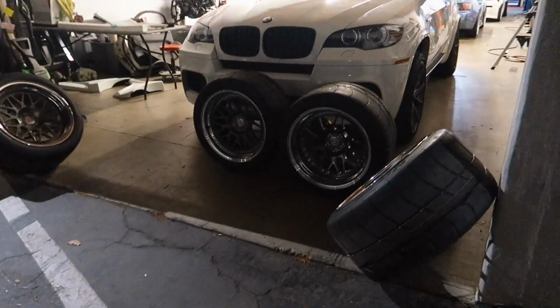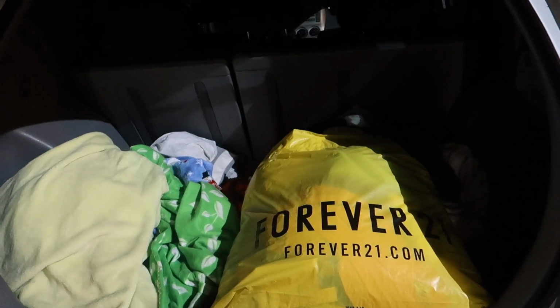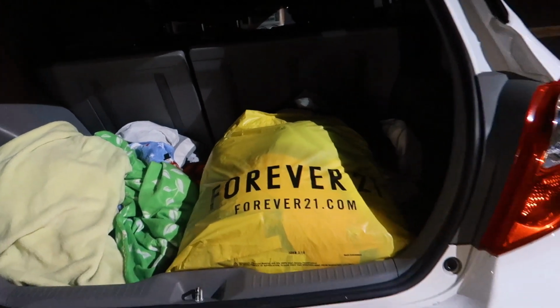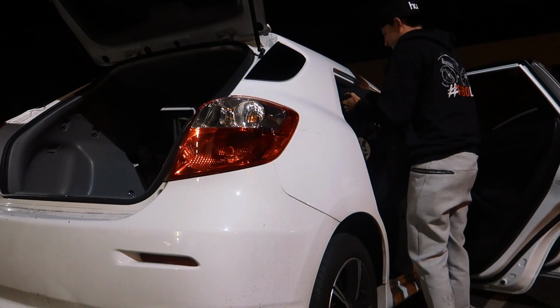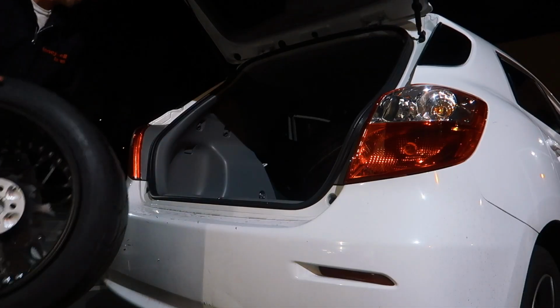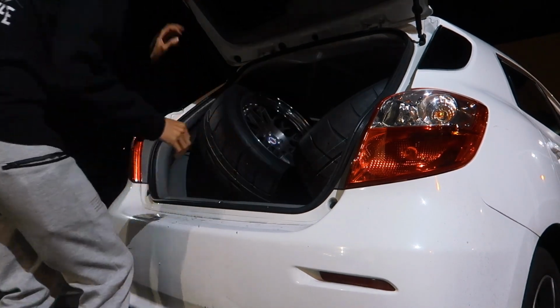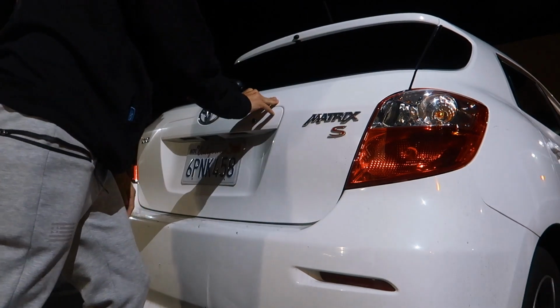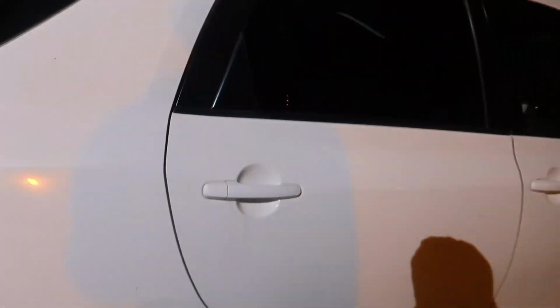What are you doing? All right, so now we need to figure out a way to get these wheels inside of this car. I'm pretty sure the back seat folds down, but oh geez. Okay, this is going to be a mission. I'm going to try putting in the biggest wheels first. Okay, oh, please tell me this fits. Somehow we managed to fit all four of these in the back of this Matrix. Not too shabby.